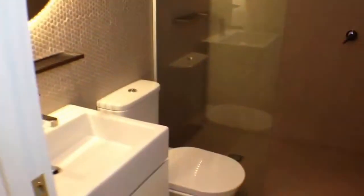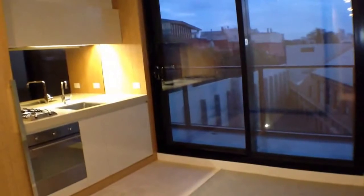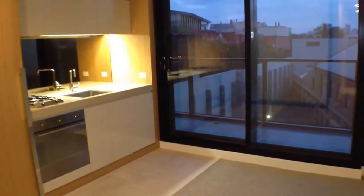Large bedroom, big enough for a queen size bed and two bedside tables, complete with ample built-in robes. And a beautifully designed bathroom, so large shower, great features. Then coming back, this apartment is also complete with white goods. So you also get a washer-dryer combo and fridge and microwave included in the rent.